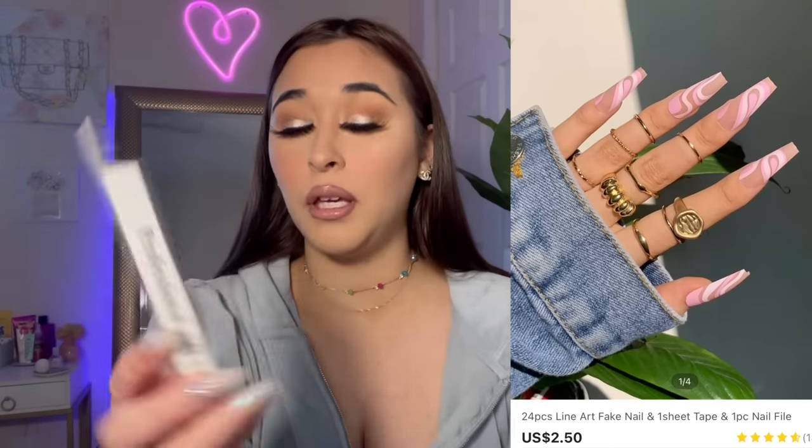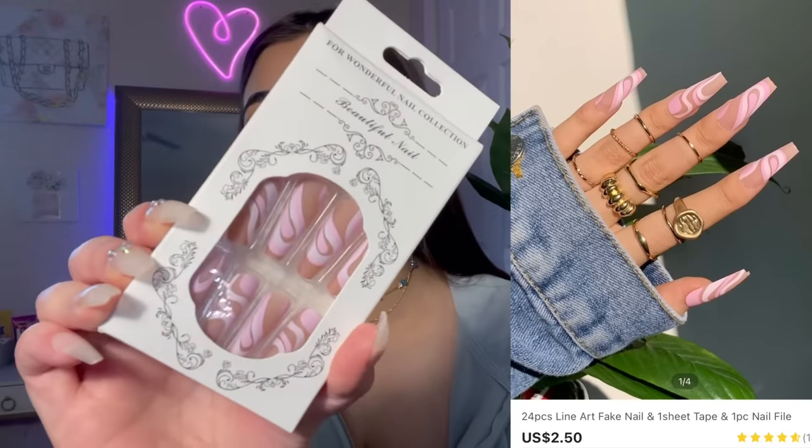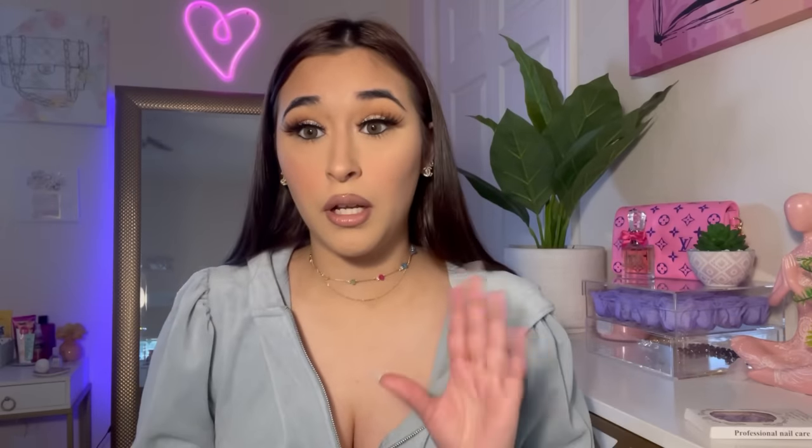Okay, I did get me a lot of nails. I have more in the bags, but here's the first one I got, a pink swirly nail set. Guys, if you haven't tried SHEIN nails or you've been wanting to try them, I highly recommend them. They're so good. They don't come with nail glue, so you're gonna have to buy some, but they're really good. Girl, we don't want to spend $100 going to the nail salon. I mean, if you do, hey girl, do what you do, but me, I'll stick to my press ons.